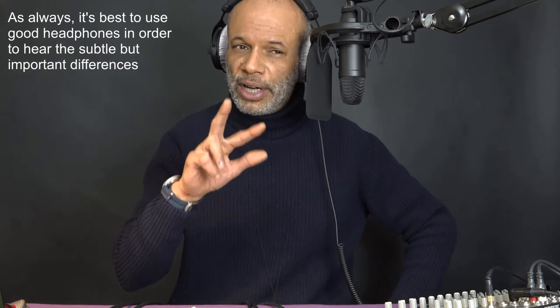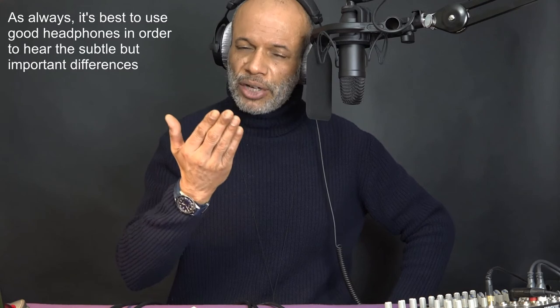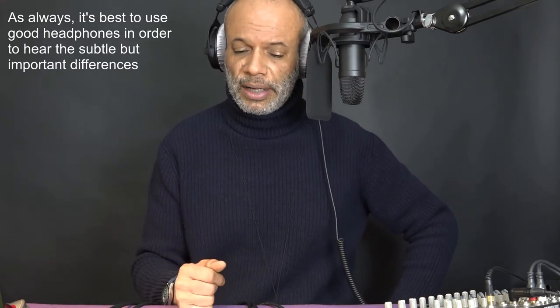And those two are both cardioid. The other's supercardioid. I've never found that much of an issue, but I don't do arenas and stuff, so I don't know, maybe that comes into account.